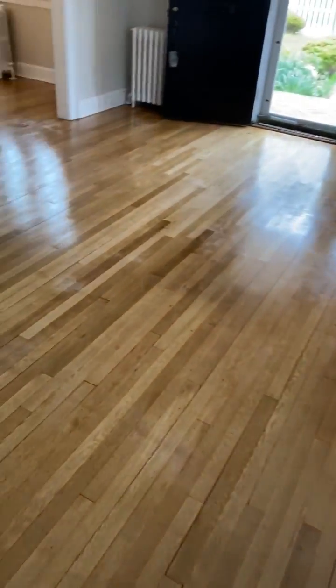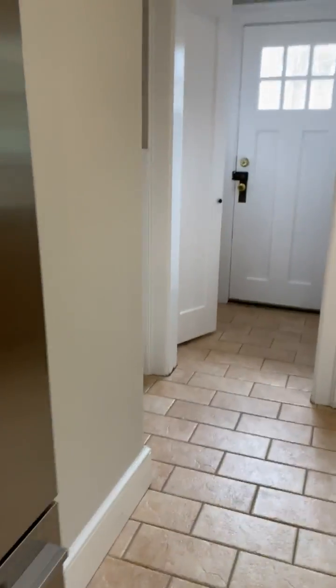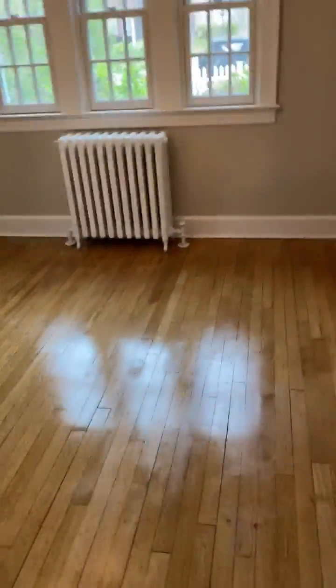It's a great house. It's right in the village. You can walk to the library, which is super nice. Okay, I'm going to take you out in the backyard. It's my favorite part of the house. Go the other way. Sorry.